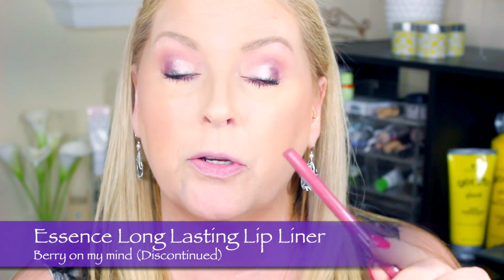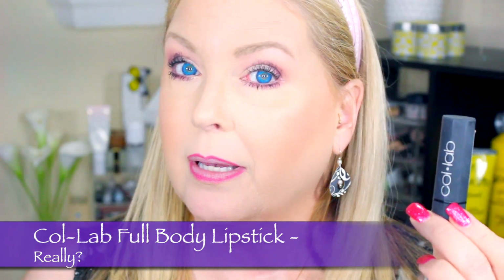All right, got my mascara on and let's do something to these little pale lips I got going on here today. So first of all, I'm going to outline them using my Essence Long Lasting Lip Liner. This is in the color Berry on My Mind. So get those lined really quick. Alright, we are now lined, so I'm going to put some lipstick on that I already own. This is from Collab, and it is in the color Really? So Really with question mark at the end.